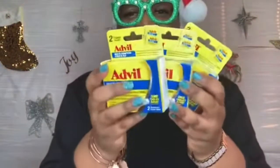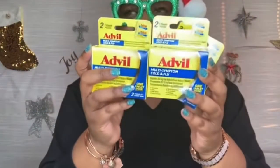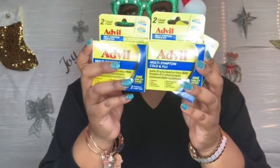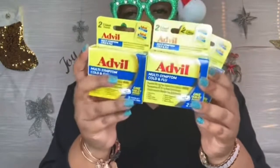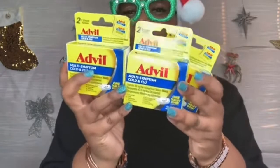Advil was the next item I got. Advil, these are also free. The Advil coupon also beeps. It's for $2 off. It beeps, so it has to be adjusted. This coupon has to be adjusted.